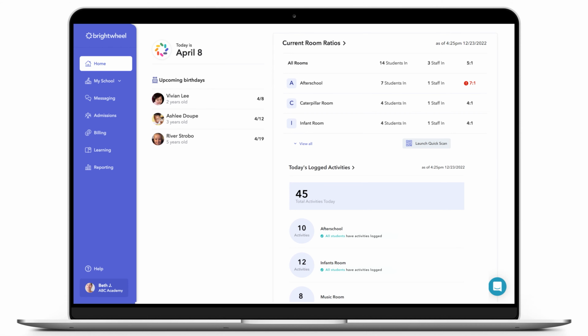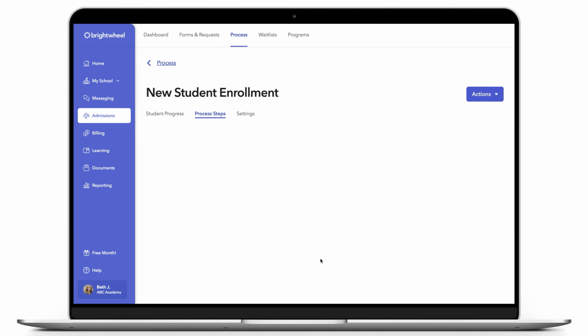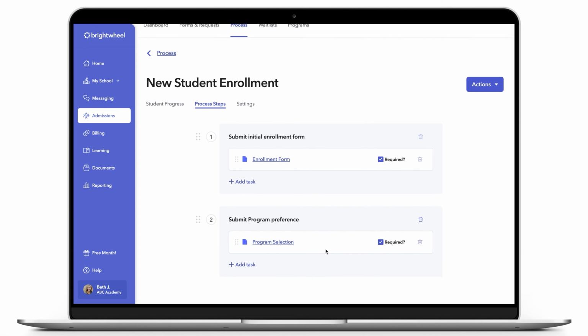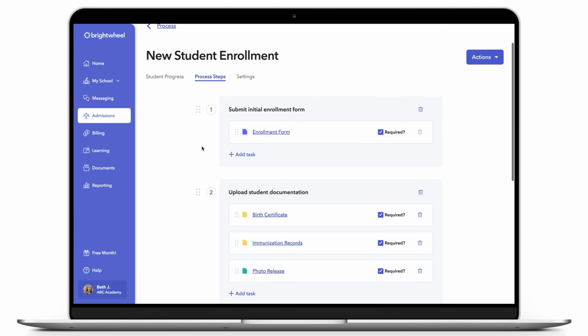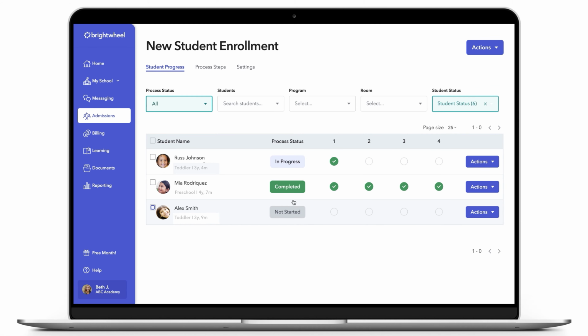From this overview, your admin can see things like classrooms, upcoming student birthdays, and even real-time ratios for all the rooms in your center. Our admissions platform is designed to be smooth from start to finish for both your admins and the parents, with our custom admissions paths. Create your custom admissions process and forms. Our admissions tool offers seamless and total control. Decide the steps in your customer journey and tailor it to each of your programs. This gives your admins clear visibility into the entire admissions pipeline.